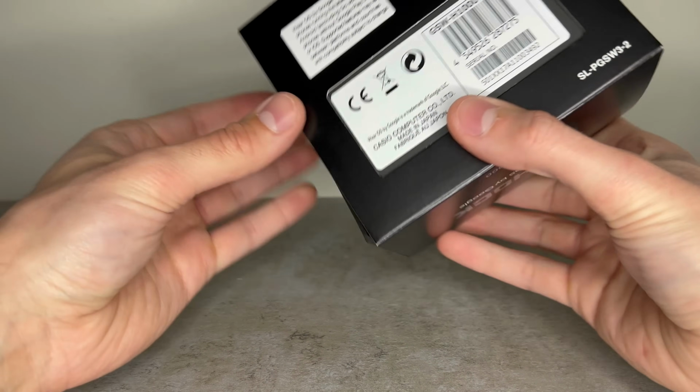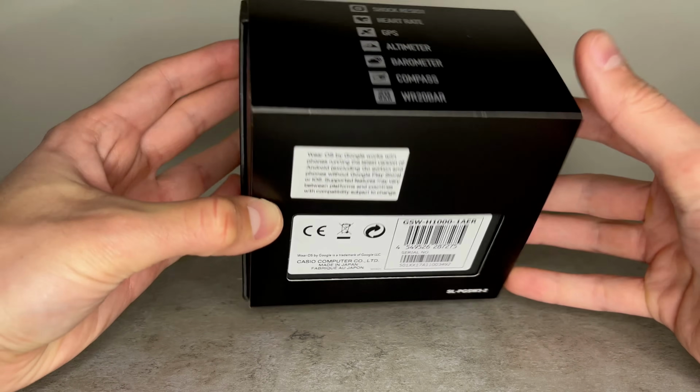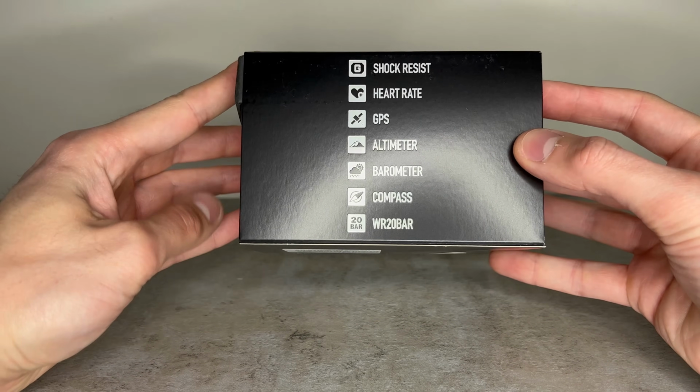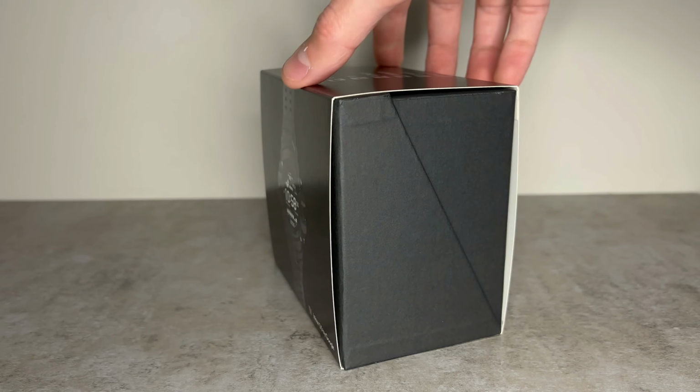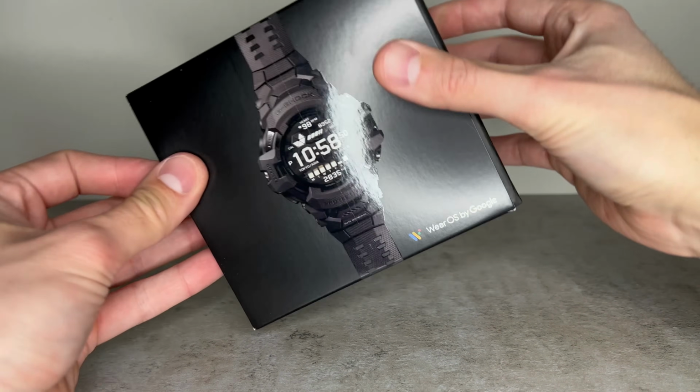Today we're going to be taking a look at the GSW-H1000, a very smart watch indeed. Already with the puns, I apologise. This one generated a serious amount of hype when first announced last year, and I'm happy to say I finally got one in hand to bring onto the channel and share with you all.